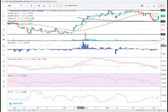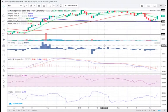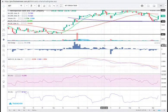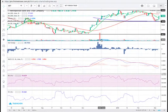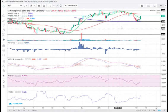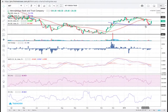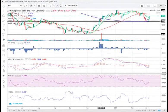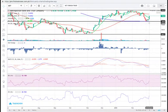So no new dividend announcements. My overall sentiment for MBT remains neutral to bullish. Why neutral to bullish? Why not just bullish? It's because I still see some possibilities that MBT might just trade the range. What range am I talking about? This range, 75 all the way to 84.70. What made me say that? Because since the last week of November last year, MBT has just been trading this range.